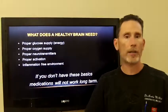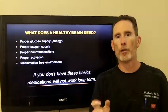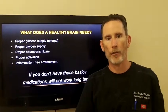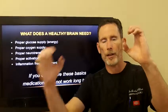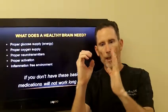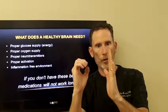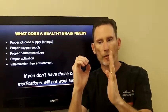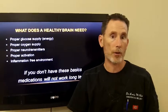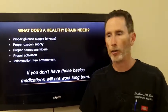The other thing the brain needs is neurotransmitters. Neurotransmitters are the chemicals that allow the signals of the brain to go from one neuron to the other neuron. So this is called a synapse in between them. And a chemical messenger called a neurotransmitter takes the signal from one neuron to the next. You must have the proper levels of neurotransmitters to have good brain function.